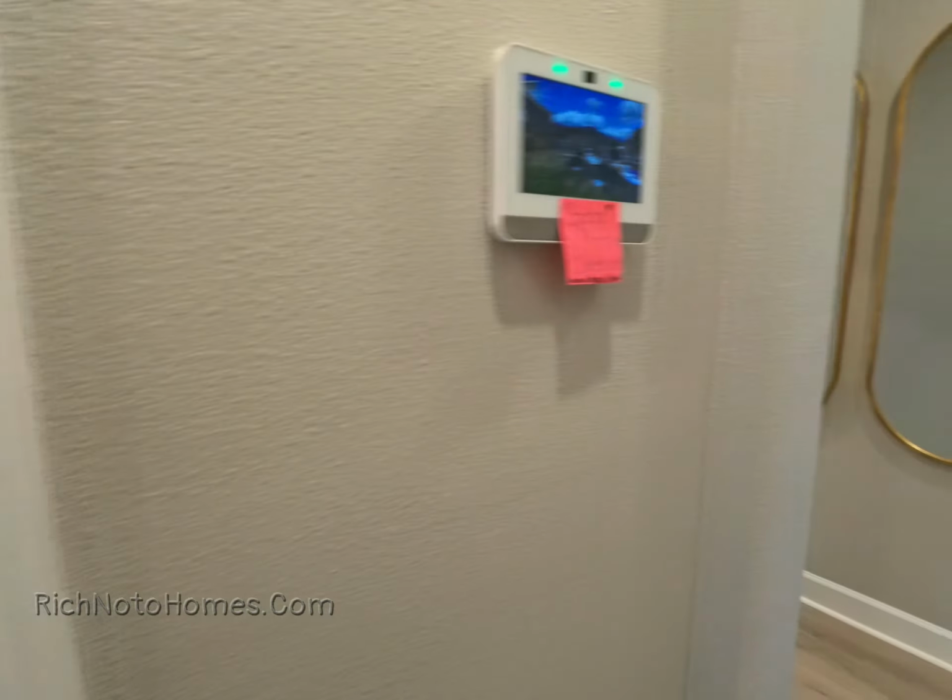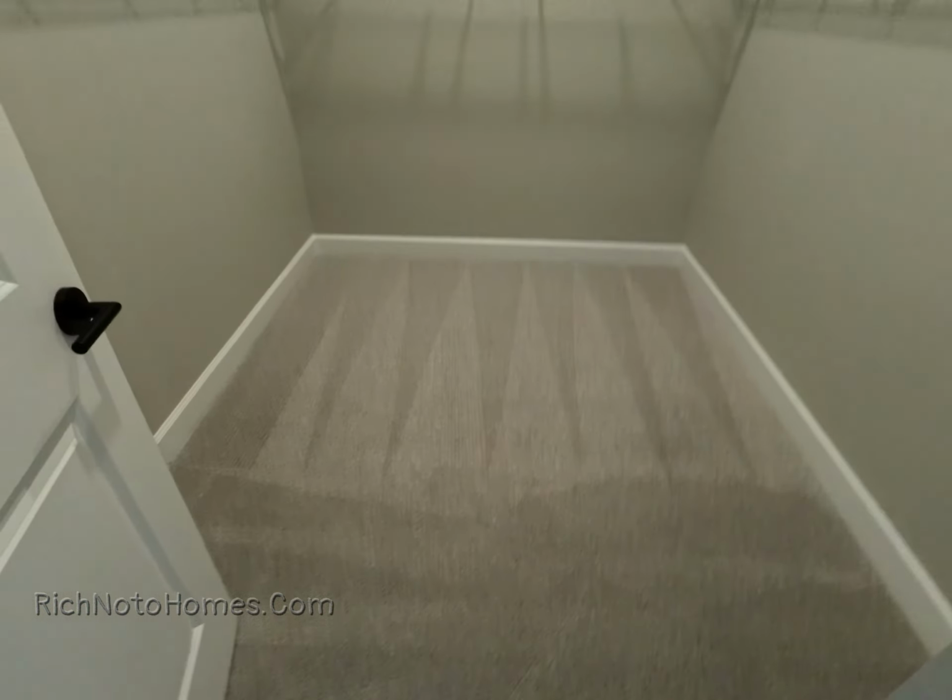So the living room, the kitchen, and the dining room. And it looks like there's a lot of cabinets, just from here anyway. Looks like there's a lot of cabinets in this kitchen. And here's the covered patio, the lanai, whatever you want to call it. Okay, so over here, this is a big closet. Wow, it's a big square.